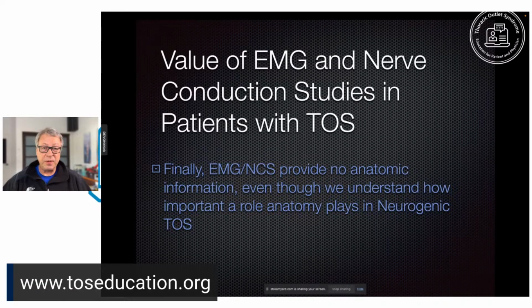a series of items that can cause compression or tension on the brachial plexus, such as a cervical rib, such as a collarbone fracture, such as a scalene minimus muscle, such as the variant courses that the brachial plexus takes. So we want to know that information. We've known in the past, before 1956, that there were many different types of this syndrome. That's still true today. The human body has not evolved that much. So we need anatomic information as a key part of diagnosing and treating TOS.